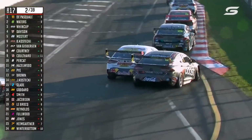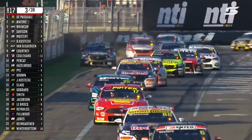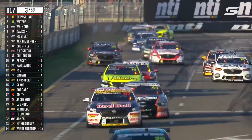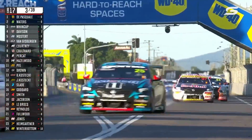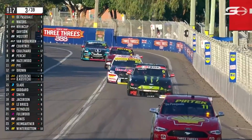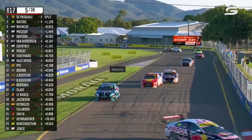There was just a little bump. He escorts him into the grass. That's a bit of mate chat because he was not having any of it, Van Gisbergen. He's opened the steering up and put him straight over into the grass. So the boys are playing for keeps in this one. We thought that it was going to be aggressive. It is aggressive. And dive down to the left. Oh, and bang. That was fair.